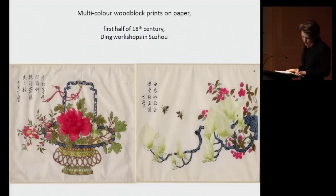Remarkable are the marks of embossing or blind pressed paper to enhance the sumptuous appeal of the images even more. You can see this with the magnolia flower that is enhanced by blind pressed paper, by embossing or gouffrage. And the peony also shows signs of embossing. In some cases, up to 10 wooden blocks were carved and impressed on the paper sheet to achieve the full color range of the image.